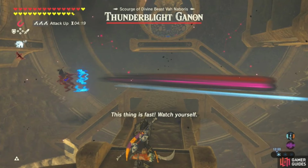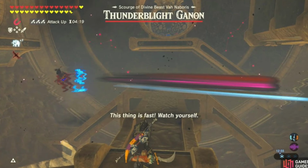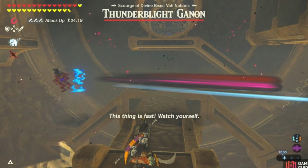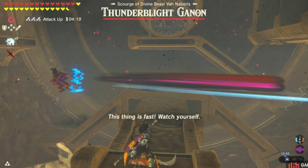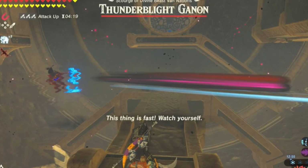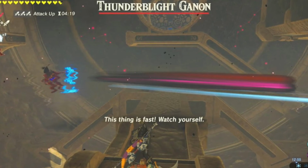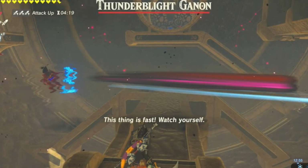You could see that Thunder Blight Ganon was very fast just from this picture. That's why I gave Thunder Blight a 10. It's like he's so fast that he makes a reflection of himself to the eye. It's crazy. Thunder Blight Ganon is really fast.